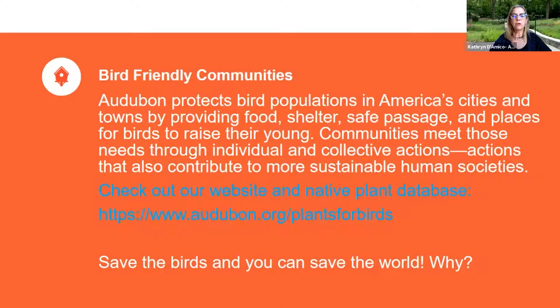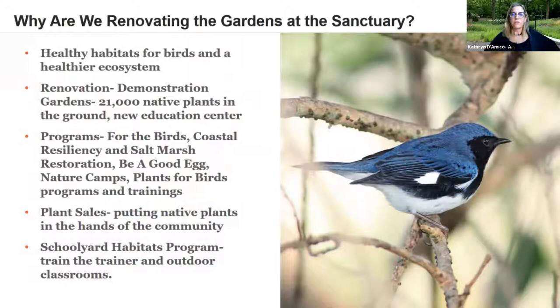Why? Well, there's a lot of reasons that the things that are good for birds are good for people. And that is one of the main driving reasons that we are renovating and have renovated so much of the front gardens at the TR Sanctuary. So we replaced the whole front portion of the sanctuary property, probably about 2 acres of the 12 to 14 acres that we have, with demonstration gardens, native demonstration gardens.